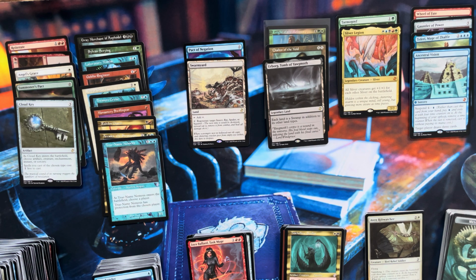So if you ask why I like Time Spiral Remastered, I give you this box. It's probably an above average box, if not, quite frankly, just a flat out good box. But this is why I also keep coming back to it. Super happy and love it, and this is why I'll keep opening it.